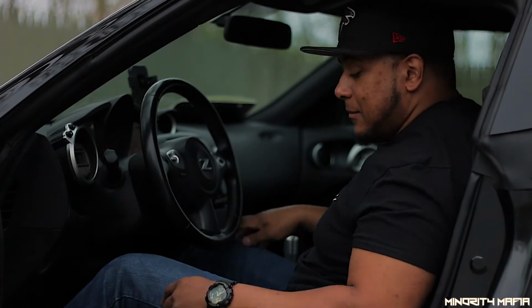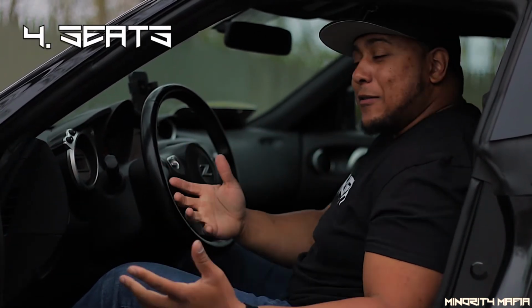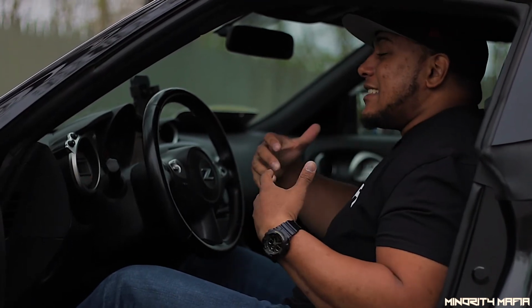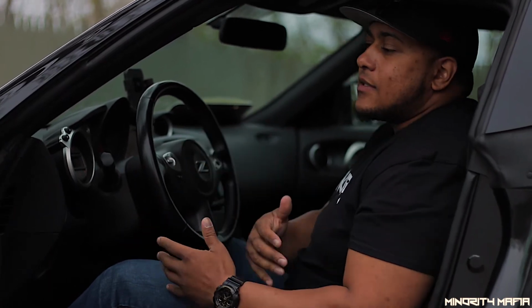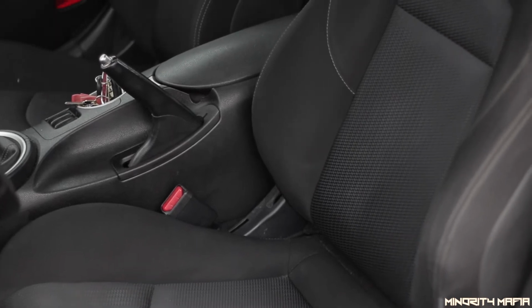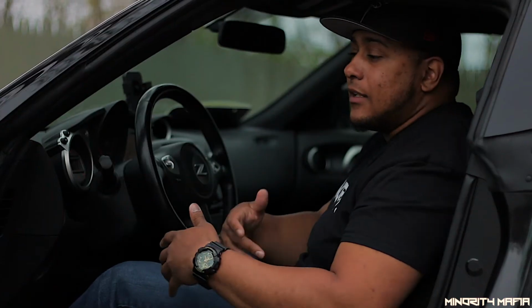So number 4, the seat. I'm a bigger guy. I don't know if you can tell, but I've had one too many Twinkies in my day. So it's not as comfortable as I'd like it to be. I need a little bit bigger of a seat, so I'll probably have to upgrade that down the line. However, I've heard on websites and forums that the seats work well for a lot of people. So if you're a smaller guy, it'll be perfect for you.